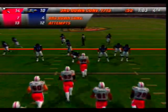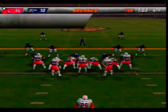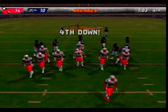Ball on their own 22. Ball on the 22-yard line. They've done very well on third down to this point.